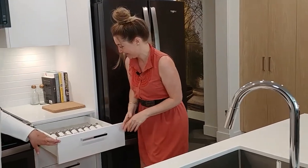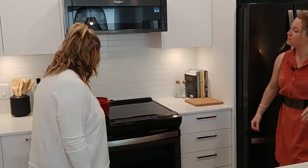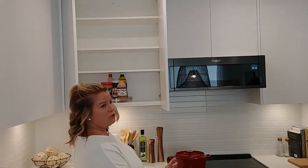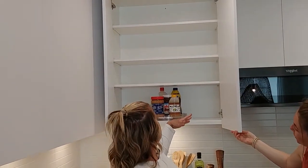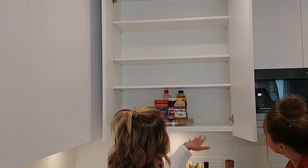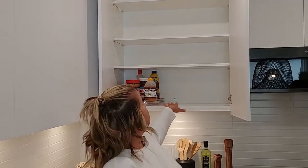Yep, into drawers. And again, these were bought down the street, so nothing fancy. What else do we have here? Again, right next to the stove, if I was here, I would do your condiments, your sauces, your spreads, your oils, your vinegars. And I really love a good lazy Susan, because as you can tell, it's easy. You can see everything at a glance.